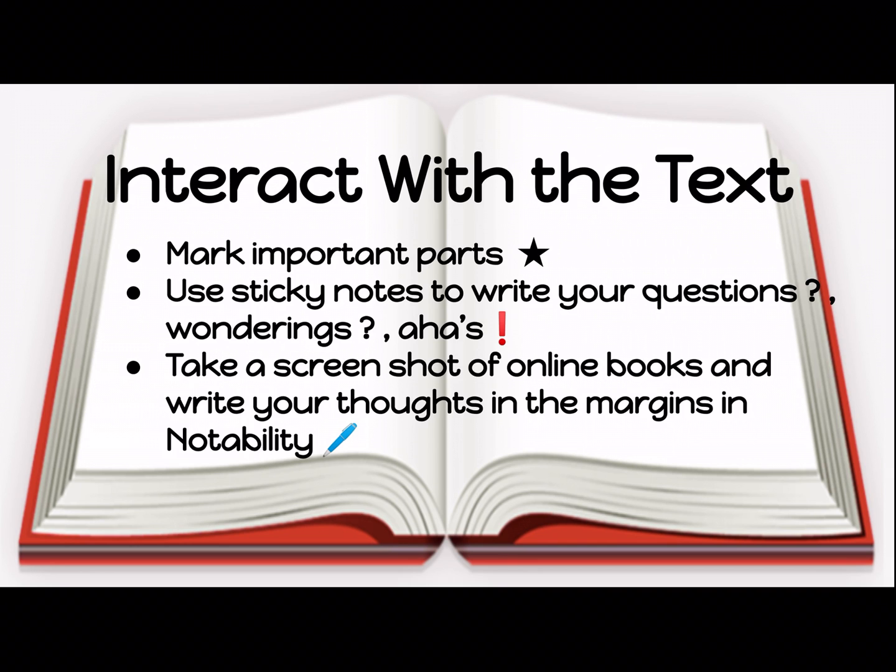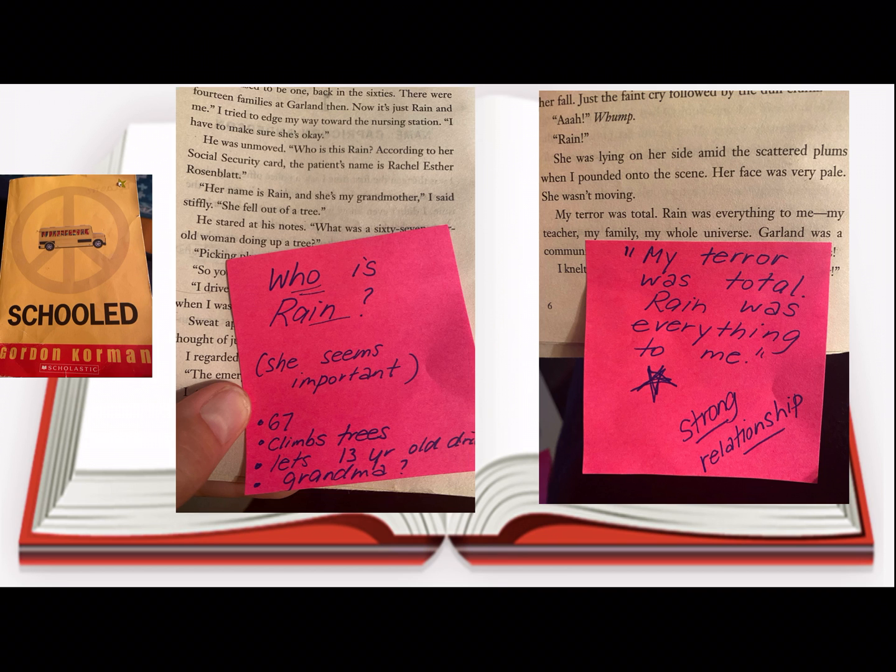Now, this year we're going to be doing a lot of online reading, and there are ways that you can interact with the text on a digital book, and we're going to show you how to do that. Before we get to that, remember, you can still read paper books, and we encourage you to do that. It's also a good time for you to take a break from your screen. So if there's a paper book that you can see in the school or in your classroom library, just fill out a request card and we'll make sure that we get it to you.